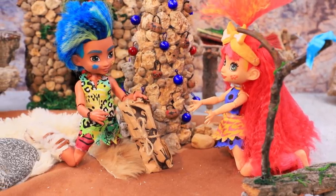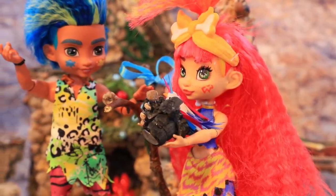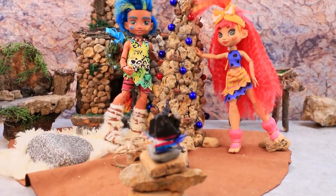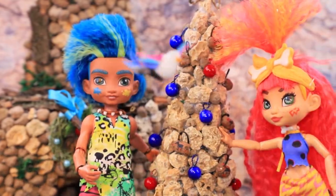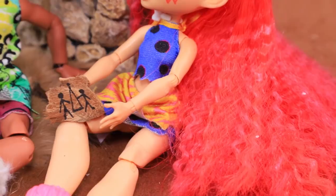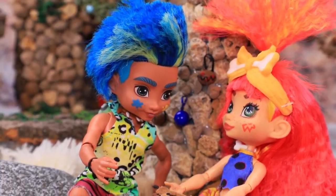Both teenagers love the gifts! They decided to take their first photo together! Christmas is the perfect occasion! Say cheese! The camera prints the photos on a piece of tree bark. I love it! Taking photos together is so much fun!